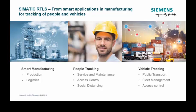And obviously we have our vehicle tracking, public transport with our CAN bus, fleet management, and again access control for using RTLS in an outdoor environment.